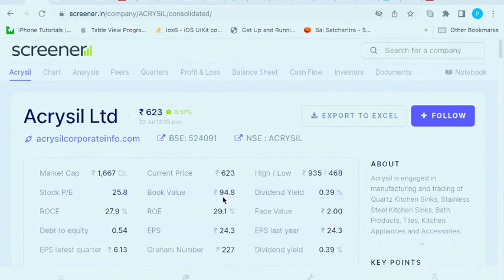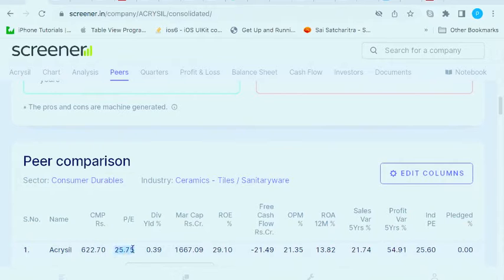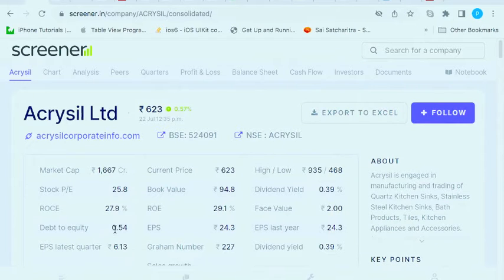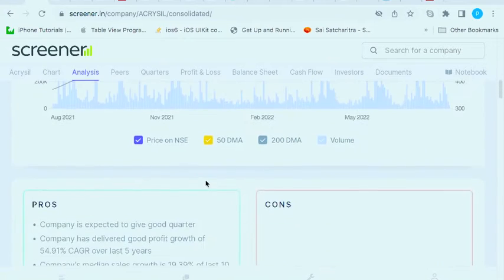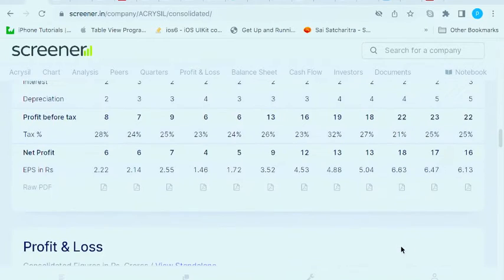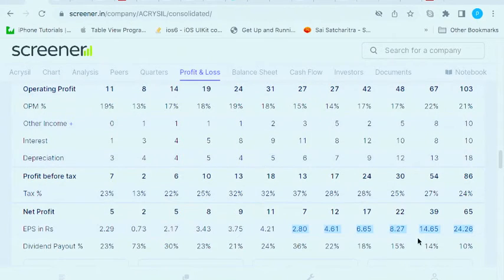So let me quickly go to the fundamentals of the company. Acrysil Limited is a small cap company with a stock P/E of 25.8. As I told, there's nobody else in the market, so it has that kind of monopoly. And debt to equity is also very low. It is 0.54, with a price to earning ratio of 0.47, which is a very good number. Return on capital employed and return on equity are almost close to 30%. This kind of numbers is very rare in these kinds of industries, because these are cost-intensive products. The quarter on quarter sales has gone up, which I have already shown in the company's presentation, and accordingly the EPS has grown considerably in the last few years.